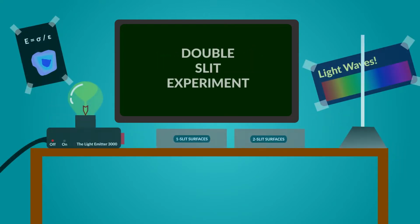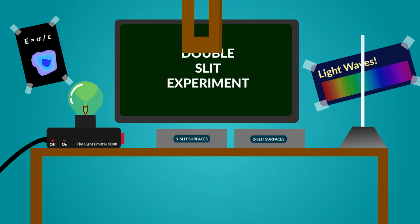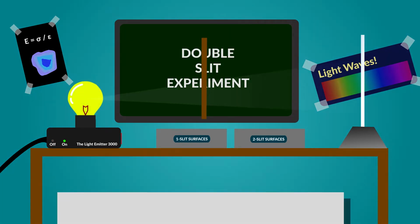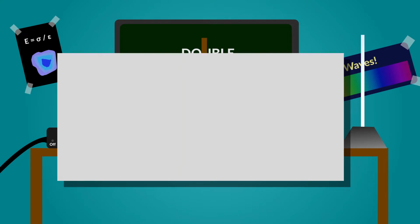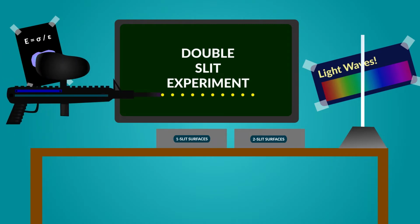In this experiment, light was shown onto a surface while passing through a single slit or a double slit. When passed through the single slit, light acts as one would expect particles to act. A large concentration of the light landed directly behind the opening onto the surface. This is similar to paintballs being shot through a single slit, as most would land directly behind the opening.